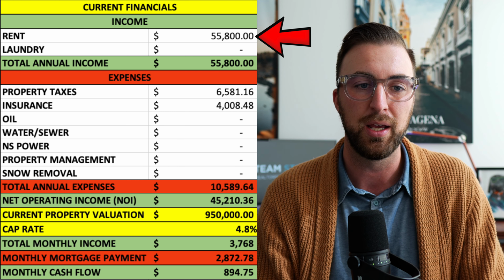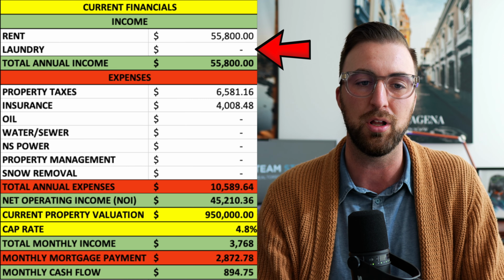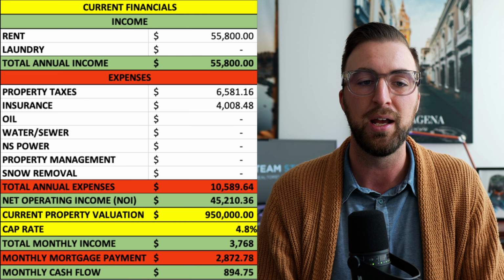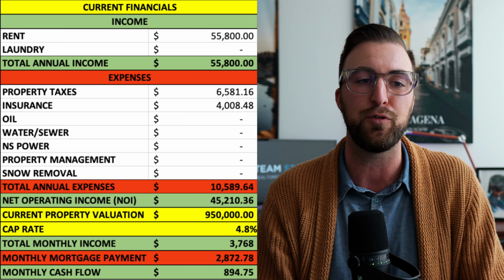$55,800 per year. Now, I don't have any laundry income coming in from this because each unit has their own laundry and it's not coin operated, so they just have that included in their rent. As far as expenses go, this property is fantastic. There's very, very few expenses.